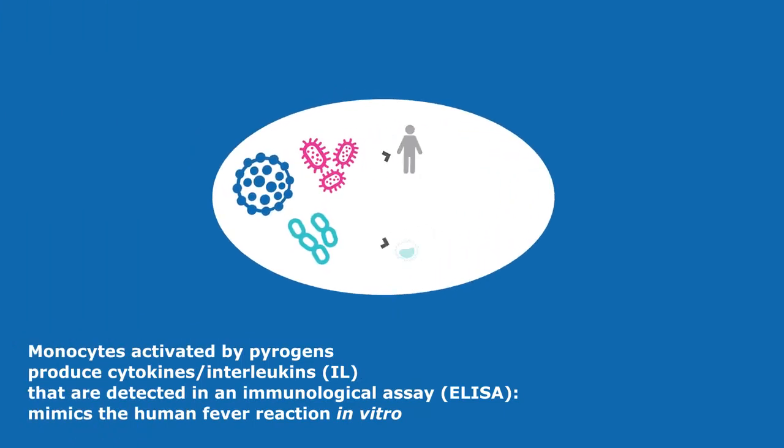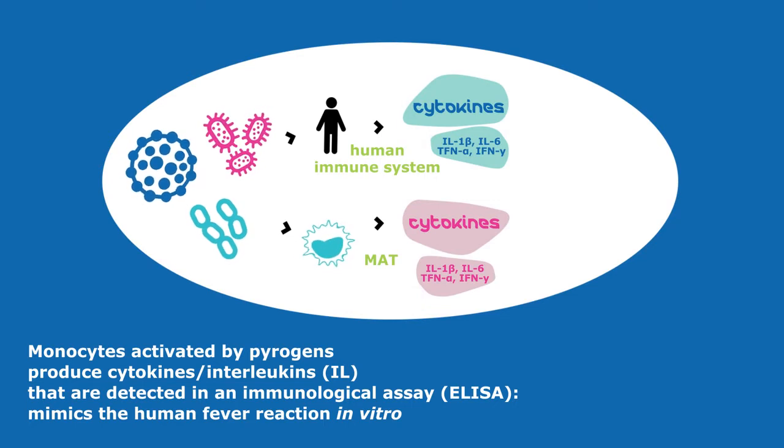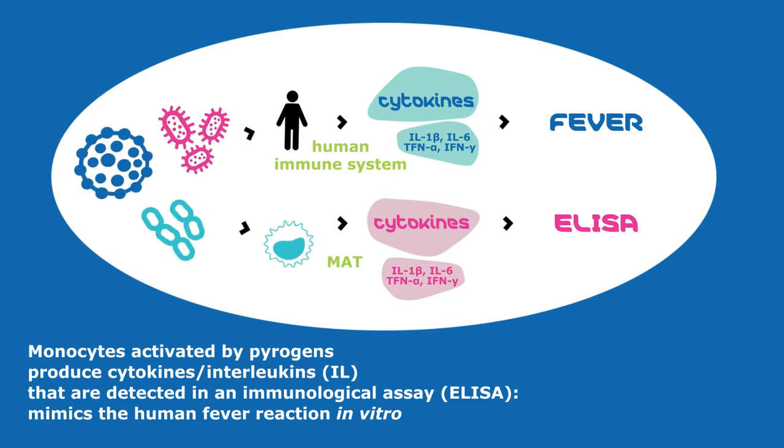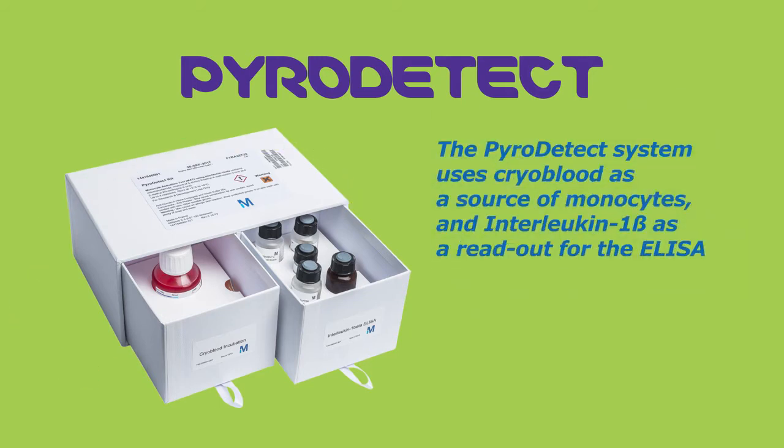Monocytes activated by pyrogens produce cytokines and interleukins that are detected in an immunological assay. This mimics the human fever reaction in vitro. PyroDetect, MAT solution based on cryopreserved whole blood. The PyroDetect system uses cryoblood as a source of monocytes and interleukin-1 beta as a readout for the ELISA.